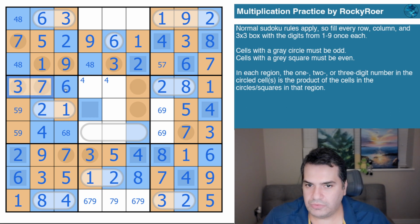This is 1, 3, 7. Again, I'm fairly sure I can't use a 5. 5 times a multiple, an even digit here would give me a 0. It breaks the puzzle. So that's got to be the 9. This is a 4, 5 pair. This 5 tells me the order. That's the 5. That's the 4. This is an even digit. This is odd.